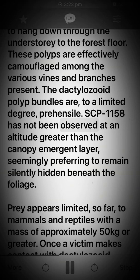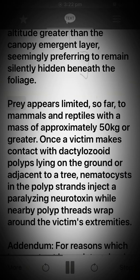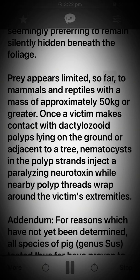SCP-1158 has not been observed at an altitude greater than the canopy emergent layer, seemingly preferring to remain silently hidden beneath the foliage. Prey appears limited, so far, to mammals and reptiles with a mass of approximately 50 kilograms or greater. Once a victim makes contact with dactylozoid polyps lying on the ground or adjacent to a tree, nematocysts in the polyp strands inject a paralyzing neurotoxin while nearby polyp threads wrap around the victim's extremities.